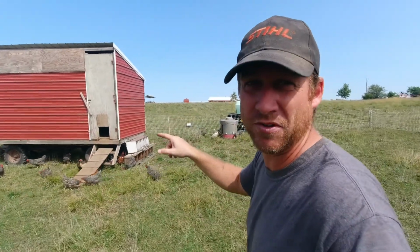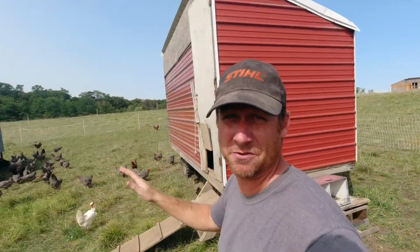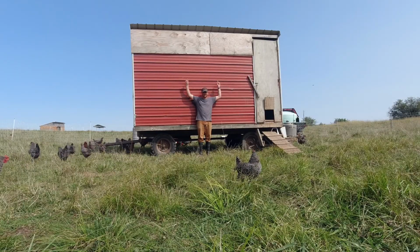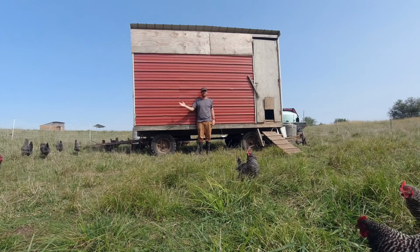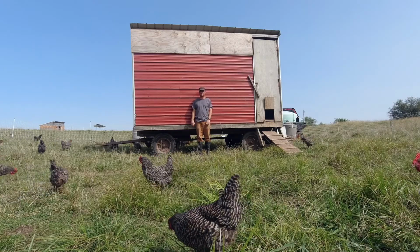There's another problem with this red chicken wagon. Let me show you. I don't know if you can tell above me here, but this wagon's fallen over at least twice, maybe three times. And it's probably because it's tall. Let me just show you how tall it is. I'm 5'9". This thing is taller than 5'9". It's like a big kite. It blows over whenever it wants to blow over.